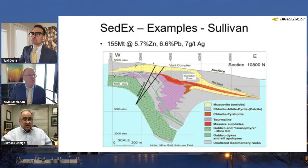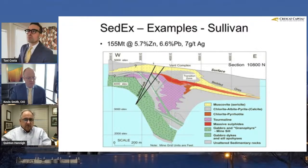Again, this is a world-class deposit. It actually underpinned Cominco, now Teck, for a long, long time. In fact, the smelter is still down there at Trail. But Sullivan was largely mined out a while back. But wouldn't it be wonderful to find another Sullivan?